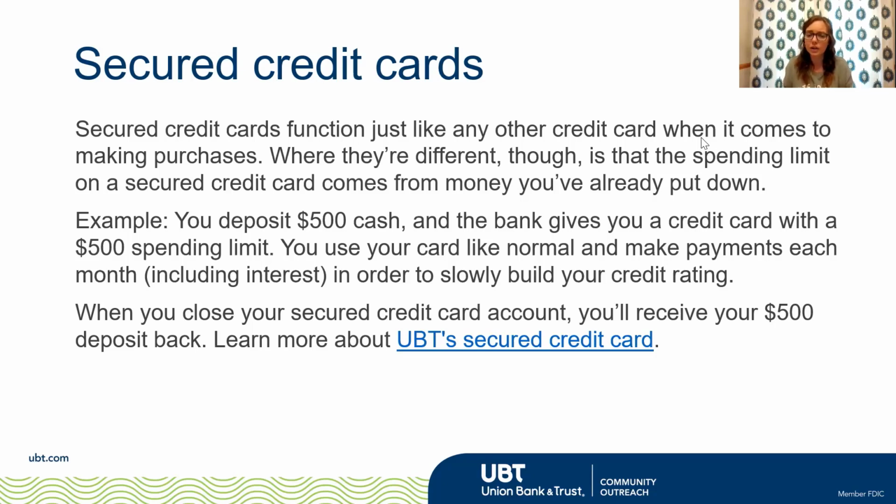It's a great way to increase your credit because for the same reasons, the bank doesn't have any risk. So even if I have bad credit, let's say my credit score is 430, that's considered bad credit. There's no risk involved for the bank to give me this because they have the cash already. So if I rack up $500 worth of credit card debt and I don't pay it off, they're going to close it and keep the $500. So it's a really great way to increase or establish your credit, but you have to come to the table with the cash. $500 is usually the minimum.